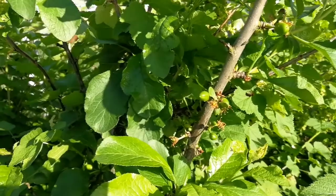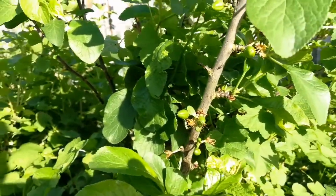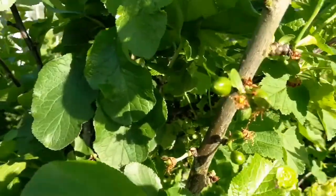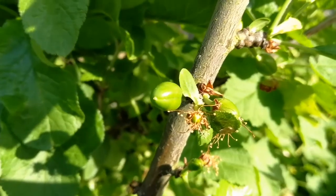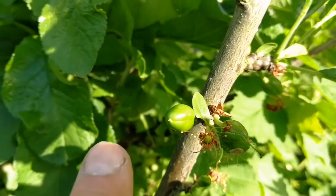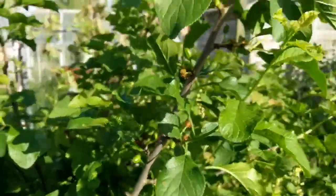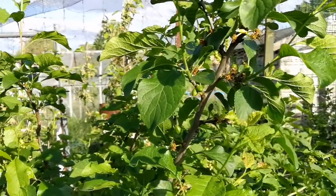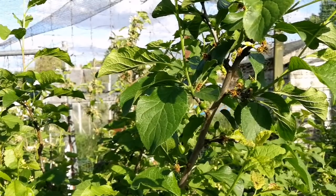This is the second Opal plum that we have, and unlike the other one, it's doing well. This has good sized fruits, probably the biggest on our allotment orchard at the moment. Compare it with my finger. I think this is doing well. It's not biennial. Last year it gave some fruit. This year it has also given some fruit. So it's good.